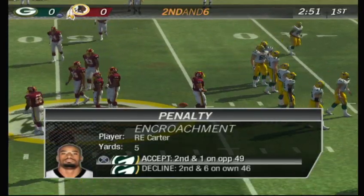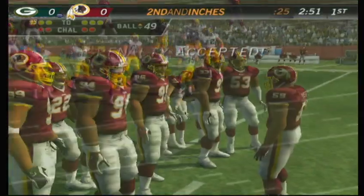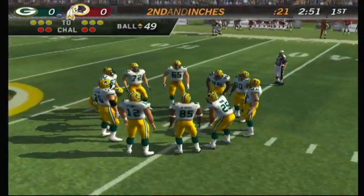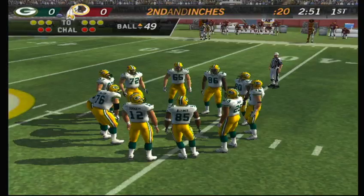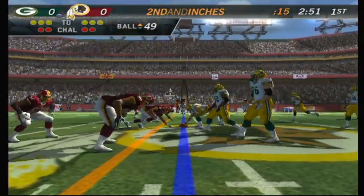They jumped early and got flagged. Encroachment, number 99. Still second down. So he's called for encroachment. The defense needs to concentrate better than that. Nothing frustrates a coach more than a penalty like that. Second down in midfield. Ball on the 49-yard line.